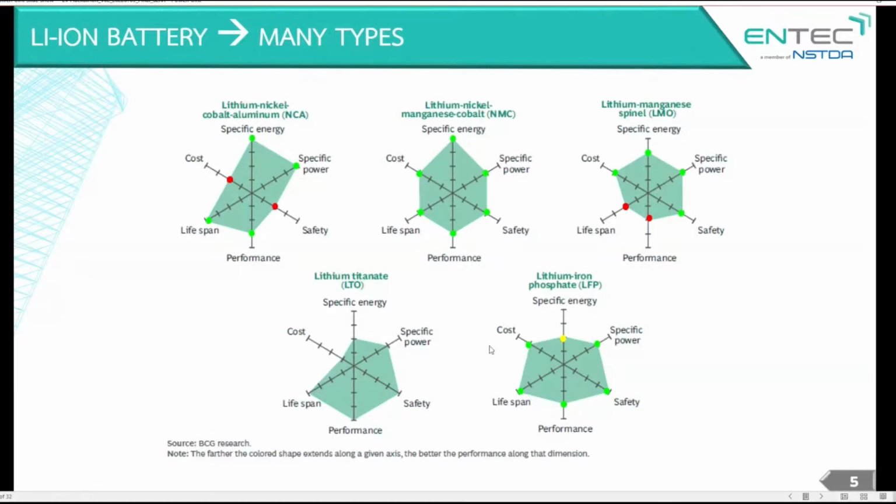With the lithium titanate anode, the performance is good, the lifespan is good, and the specific power is great. However, the cost is very expensive. So therefore, we don't really use this type of battery, only on high performance cars.